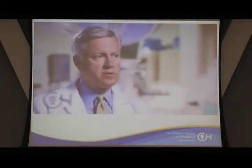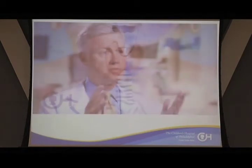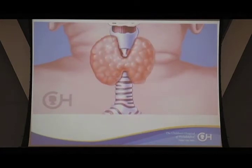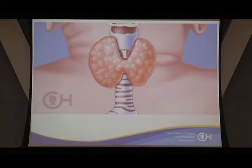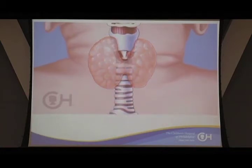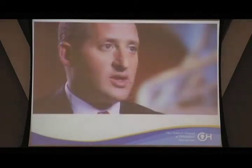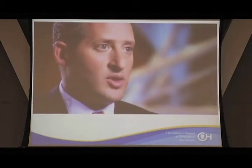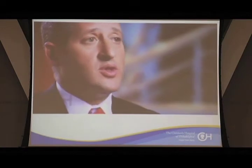There are many different approaches to patients with thyroid disease who need surgery. For instance, there are those patients with Graves' disease, with large goiters, who for whatever reason need an operation, usually because they can't be controlled well medically, and those children require a total thyroidectomy. So we remove 98% of the thyroid gland, 99% of the thyroid gland, with the hopes that we make the patient hypothyroid. We want to remove as much of the thyroid gland as safely possible so that they need to be put on thyroid hormone replacement.